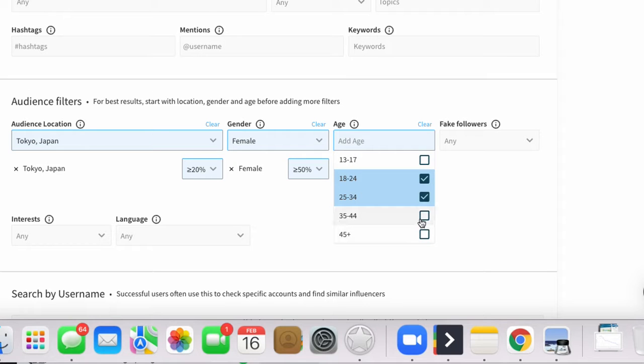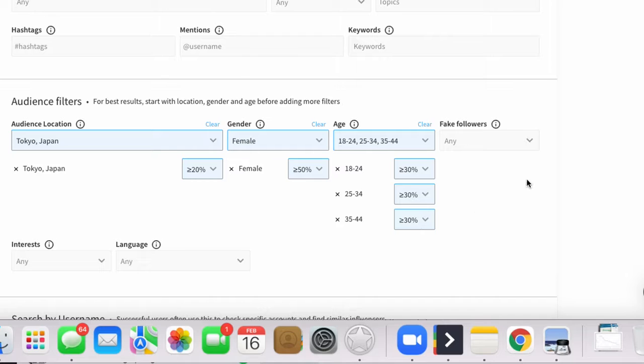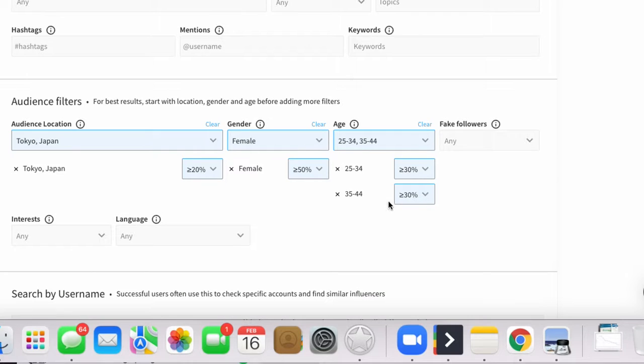We might as well add this in. We can always dial that back, or we can even get rid of these. So we know that we want the followers on social. Maybe there are going to be a lot more followers in this 18 to 24 range, but are they the ones with the money that are going to be spending on products? Not necessarily. So maybe we'll just start off here a little bit tighter.